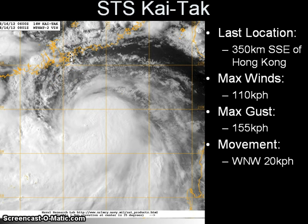Maximum sustained winds are now up to 110 kilometers per hour with gusts of up to 155. Kai-tak is currently moving west-northwestward at a speed of 20 kilometers per hour. JMA has upgraded the system to a severe tropical storm. JTWC and CMA, or China Meteorological Administration, on the other hand, have both upgraded Kai-tak to a strong typhoon.